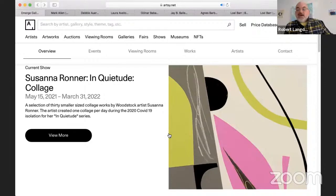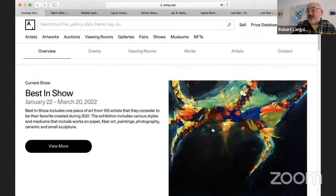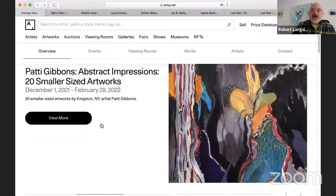Then Susanna Rahner in Quietude, a series of collages by artist Susanna Rahner, who lives in Woodstock. She recycled some of her artwork during COVID, some of her monographs, to make a series of collages, one per day. And finally, we've got Saltkill, A Catskill Journey, Exploring a River Through Art, an exhibit by Woodstock artist Linda Linton, who spent a year traveling up the Saltkill River, documenting it with a number of different oils. There are some drawings too, a really beautiful show. Those are all available on Artsy, so you can have a look at those.